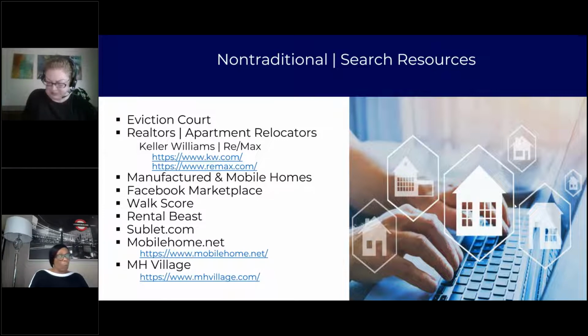WalkScore, I talked about that earlier. WalkScore is a search engine that appeals to renters concerned with transportation costs, commute times, access to public transportation, or a property's location relative to activities. So they actually have a search engine as well. Rental Beast is a search engine where landlords, agents, and real estate brokers post their available properties with real-time accuracy. The majority of the properties in this search engine are market rate. And don't let the name fool you. Sublet.com is not just about sublets. They offer short-term, long-term, furnished, and unfurnished rentals on their website.